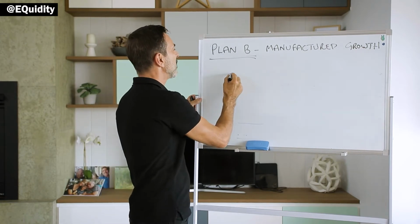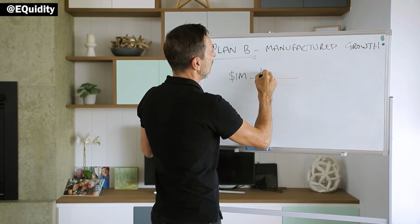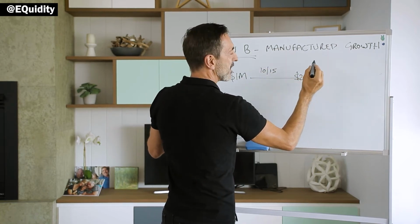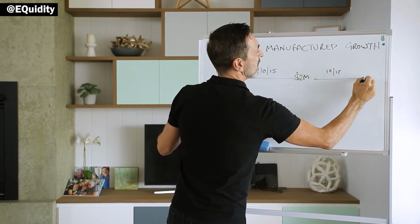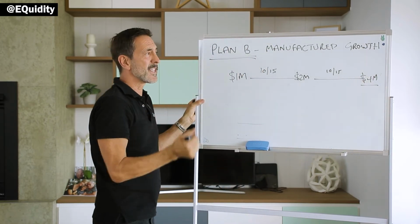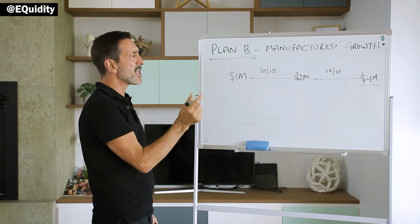So if we have a little look at the example which we've used a number of times. We bought a $1 million property, we kept it for 10 to 15 years, and it had doubled in value because it was in a good location. Another 10 to 15 years, and it was worth $4 million. And this was great. This is why we need quality assets to build the asset base. And we just look at another example.